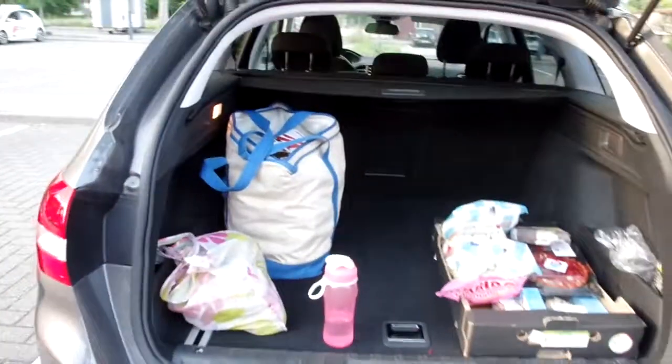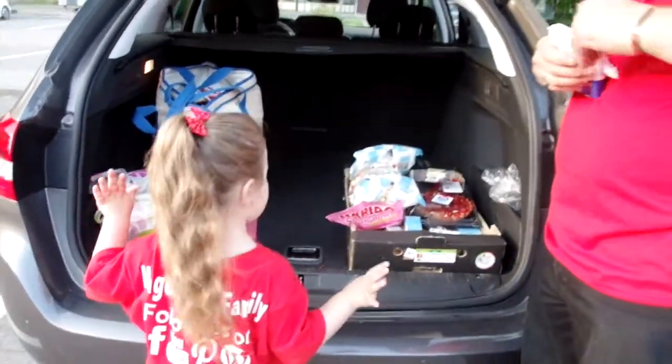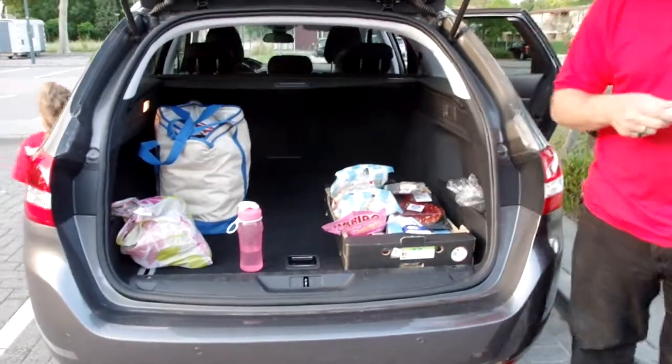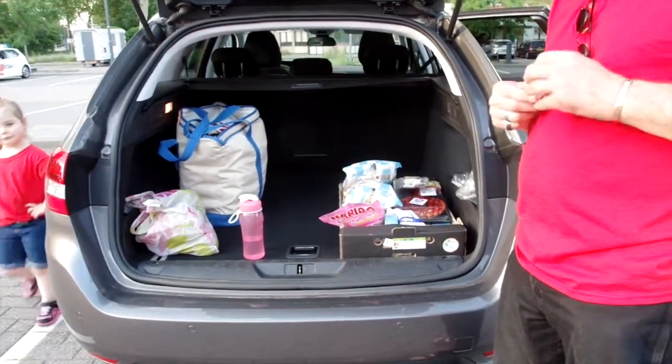Look how big this trunk is. We have 4 pretty good sized suitcases, 5 backpacks, a couple extra bags with candy in them, and yeah, we fit so much stuff in that trunk. Peugeot 308 SW, sports wagon.